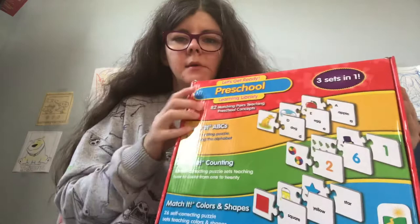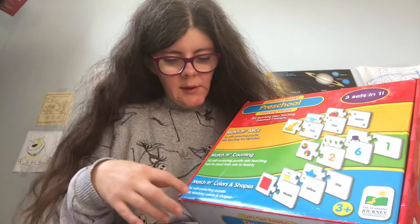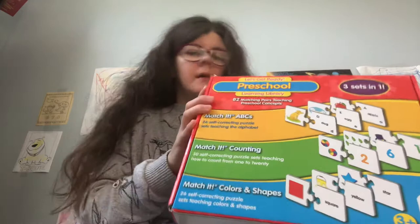I'm here to talk about learning puzzles. He uses them in ABA when the ABA therapist comes, and we use them in school. We started with the preschool bundle, which has matching ABCs, matching counting, and matching colors and shapes. This is from Learning Journey. If you haven't heard of these puzzles, they are so great.